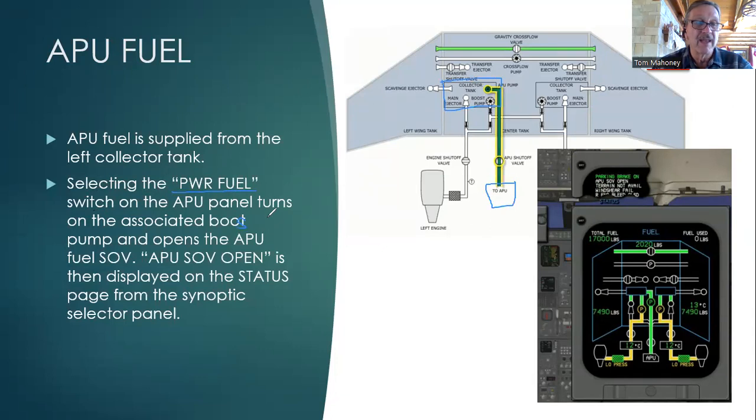So the boost pump comes on and it opens the APU fuel shutoff valve at the same time. So you look up the APU panel, you push the power fuel switch. This pump is going to turn on. It's going to open this valve, and on your status page, you're going to see it show up here as APU SOV open, which is this guy right here. So here, that enunciation relates to that. You'll notice it's not in amber, it's in white.